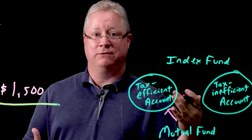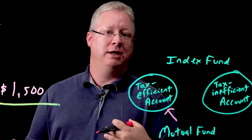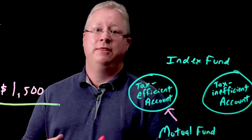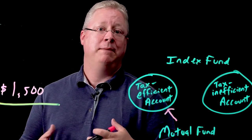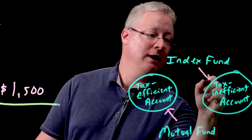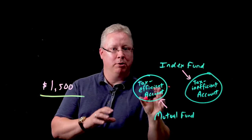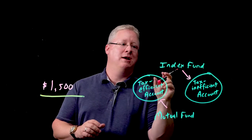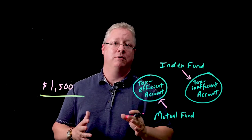And then we have index funds, sometimes called passive funds. These are funds that try to match an index like the S&P 500 or Dow Jones Industrial Average. They don't trade a lot, so they don't have a lot of capital gains, if ever. And because they're tax efficient, you can actually take those and put that into your tax inefficient account. By being strategic with where you're putting your mutual funds and all your investments, into a tax efficient account or tax inefficient account, you can end up saving yourself a lot of money over time.